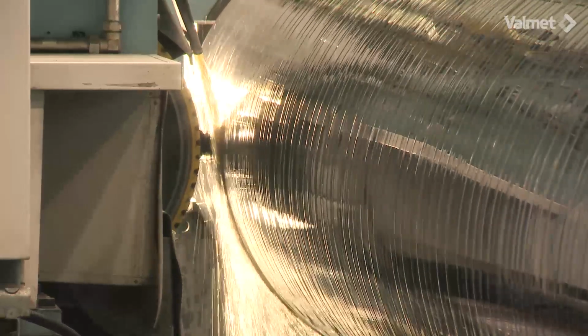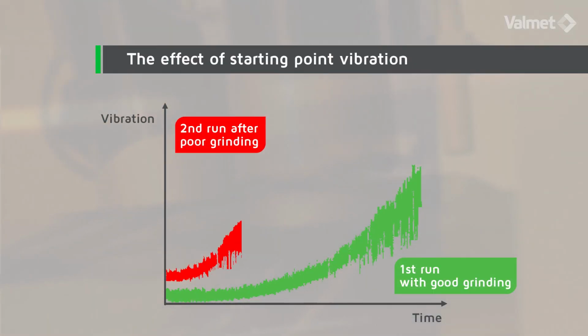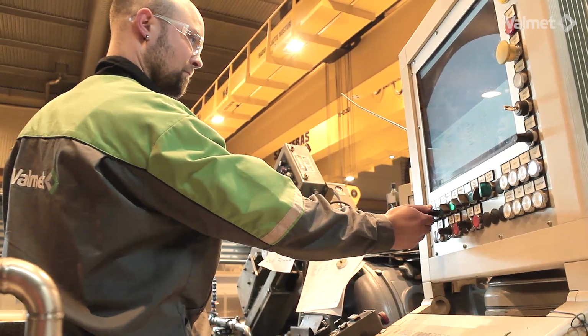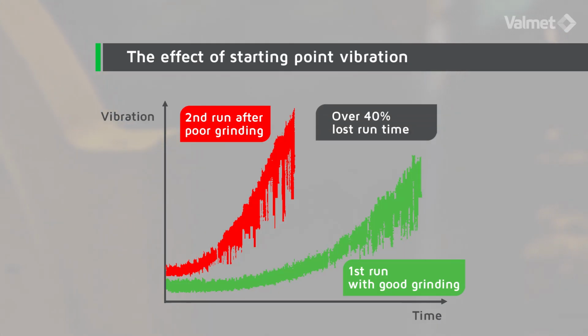Here we see first a good run followed by the start of a second run after a worse grinding of the roll. The starting level of vibration is already higher at the beginning of the second run. This means the exponential increase in vibration amplitude begins rapidly. As a result, the roll running time is more than 40% shorter.